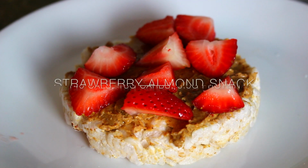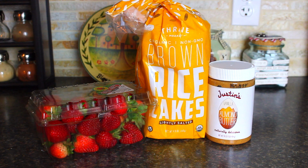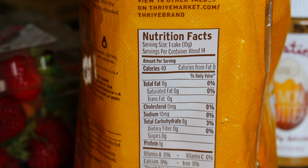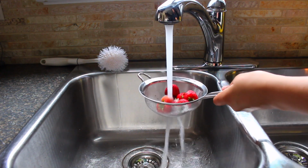Well, one of my favorite snacks that I've been having lately is this strawberry vanilla almond rice cake. OMG, you guys. So you're just gonna need strawberries and also some almond butter, and then the Thrive Market brown rice cakes are just my new jam. I take one of these. These are really good. You can do them savory or sweet, and they're only 40 calories and 8 grams of carb per rice cake.